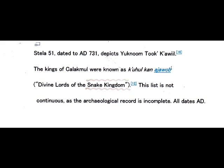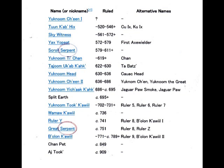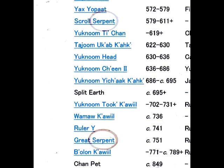Have a look at this here. Calakmul means snake kingdom, divine laws of the snake kingdom. Okay, this is very important. And the kings at Calakmul got the name serpent, scroll serpent.